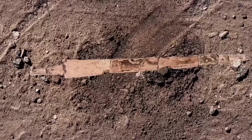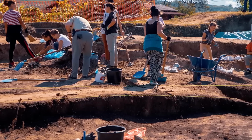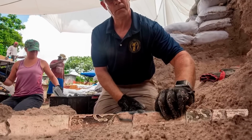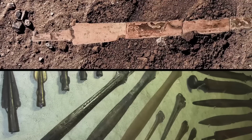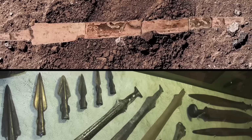This friend told him he was dealing with a sword, and that was when Finland's National Board of Antiquities was called in. Archaeologists descended on the backyard like hungry scavengers. They soon uncovered the rest of the sword. The artifact is now one of only 25 similar weapons found from the Finnish Bronze Age.